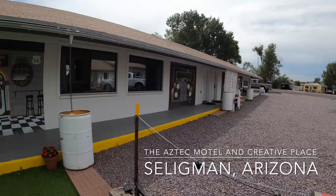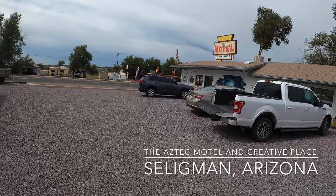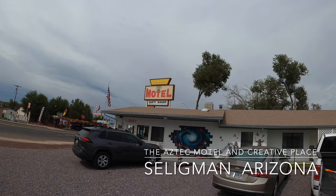This is a great place to visit, bring the family. It's really quiet. The railroad goes through here at night a lot, but I really enjoyed it. It was really cool. It was actually very calming. But there it is, Aztec Motel and Gift Shop.